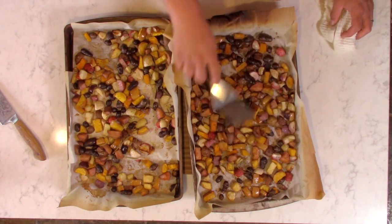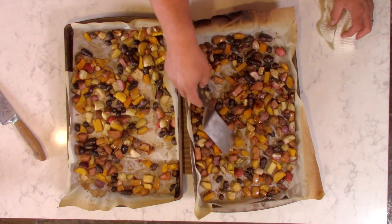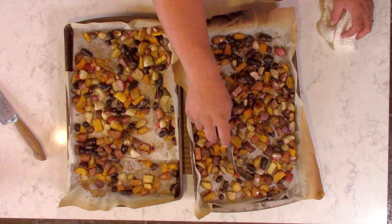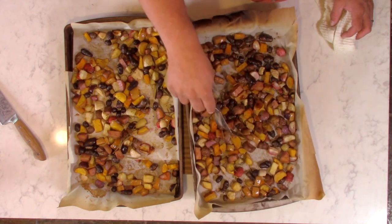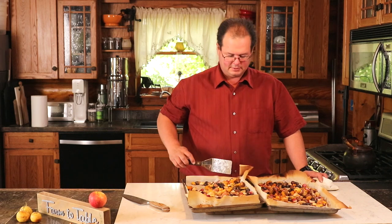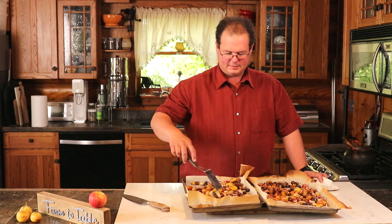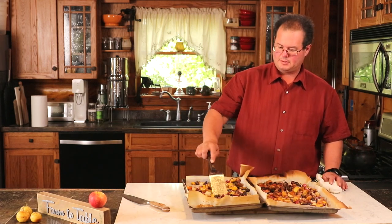Some nice color, caramelization. You can see the squash is tender. Radishes are tender with a crispy exterior. Potatoes. The shallots. So this will be a tender and delicious and colorful base for our chicken stew. We'll let it cool in a single layer so everything maintains its texture. And then we'll assemble everything in a couple of hours.